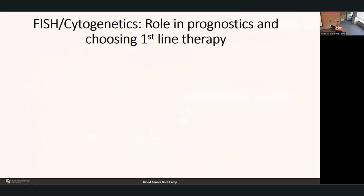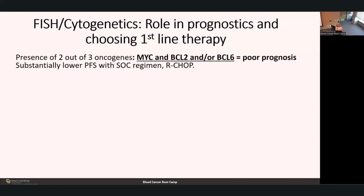So, probing a little bit further into FISH and cytogenetics, why is this important? Specifically in diffuse large B-cell lymphomas, knowing their FISH studies helps us know their prognosis, and it also helps us choose which first line therapy we want for the patient. Specifically, these oncogenes, MYC, BCL2, and BCL6: if a patient has 2 out of 3 of these, or all 3, we know that they have a poor prognosis.